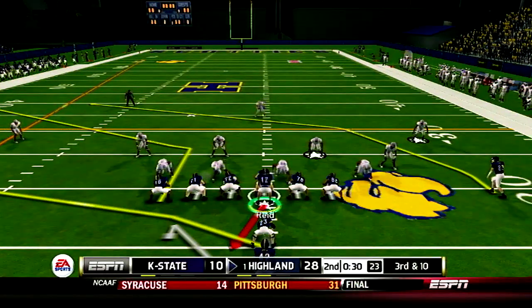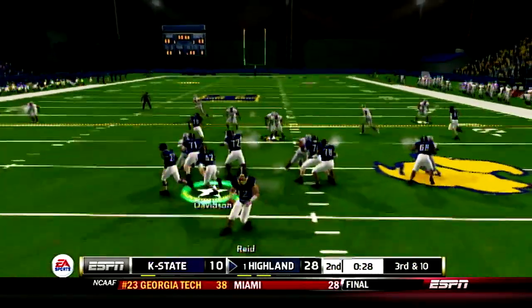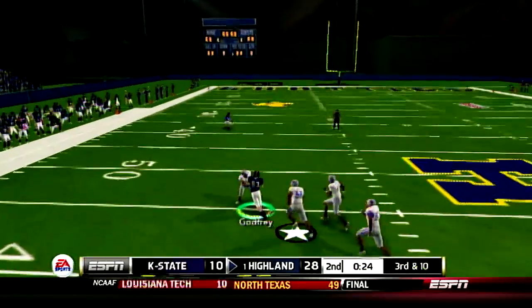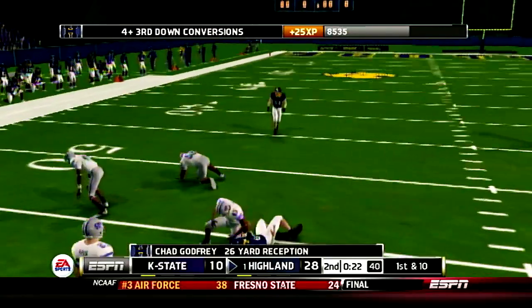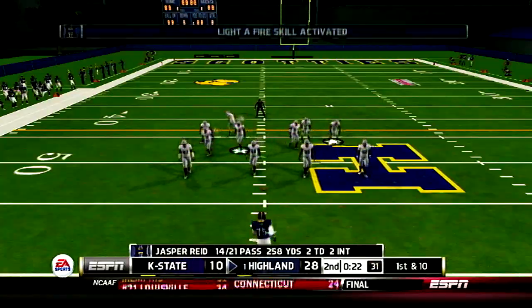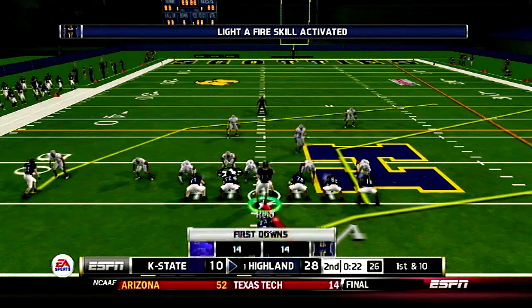3rd and 10 coming up. As we'll see what Jasper Reed's going to try to do here this time around. Reed looks down the field, throws that one up to Godfrey. Godfrey gets the catch and is wrestled down as he's able to hold on to the football there. And Highland will call a timeout, as Highland already burned 2 timeouts. They've got 1 more remaining.